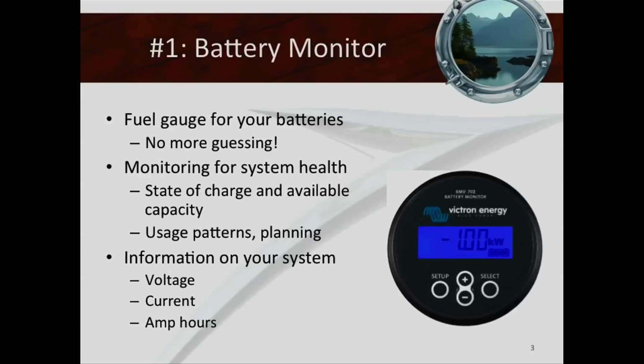So the number one product that I emphasize for all boat owners that are cruising, so people that actually leave the dock to go to an anchorage and are planning to spend any time away from the dock and have to use their batteries in a deep cycle application, is a battery monitor. And without that, really, it's like going in the forest, in the backcountry, without a compass or a GPS. You can maybe find your way.